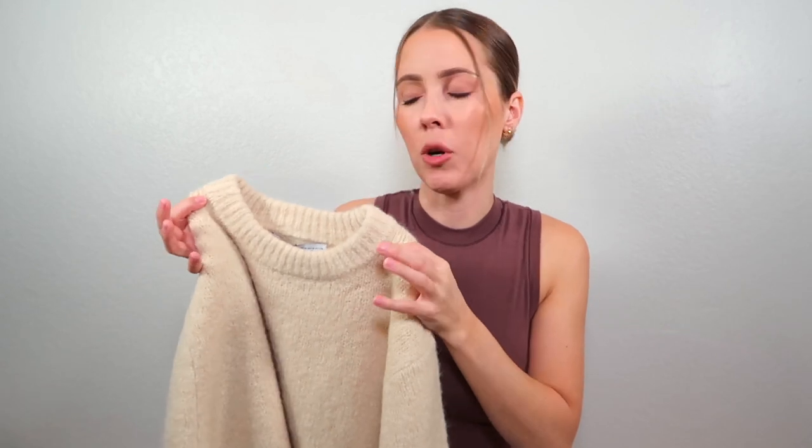good size for me. I will say for this sweater, if your skin is sensitive or if you don't really like itchy sweaters or if that's something that bothers you, I would probably stay away from this sweater because it does itch my skin just a little bit.